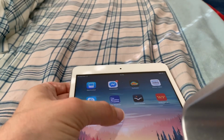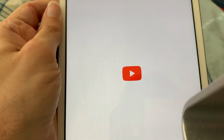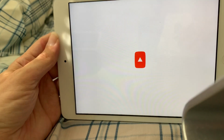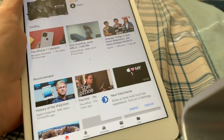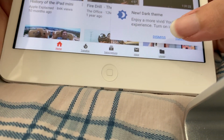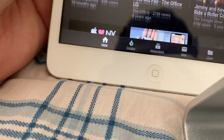But I mean, we've got everything. Take a look at this. We've even got YouTube. We can still get YouTube to run on this thing. Oh, what do we got now? Oh my goodness. Even dark mode is compatible with this? That is so weird. So let's turn that on. There we go. That's better.